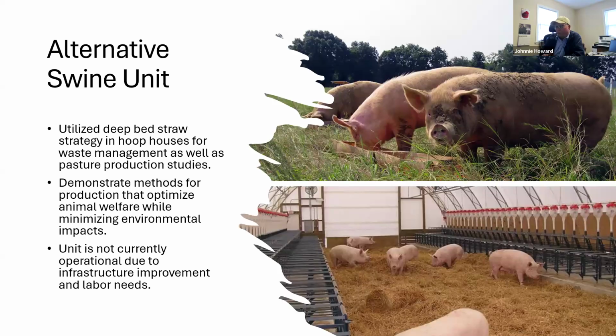But the system was designed to utilize a deep bed straw system to manage the waste. So no lagoon. And these hogs, you can see in that picture, there's several structures. They were housed in several structures. It was a farrow to finish operation. The deep bedded straw is where all the waste went. That got cleaned out, was spread on pastures.